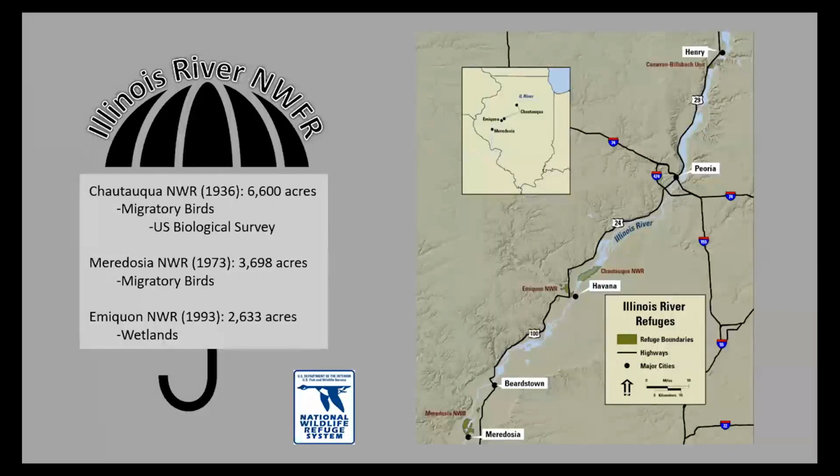So Illinois River is kind of a blanket term. It's an umbrella term that captures three different refuges, Chautauqua, Meredosia, and Emiquon. These three refuges are about 13,000 acres in total and encompass about 120 river miles of the Illinois River. Now, we manage primarily for migratory birds at these refuges. In the case of Chautauqua and Meredosia, it's actually federally mandated. So our purpose here is to create habitat for migratory birds, for waterfowl, for shorebirds.